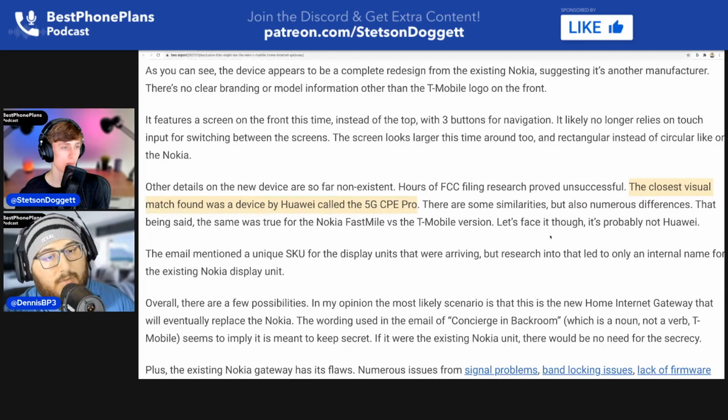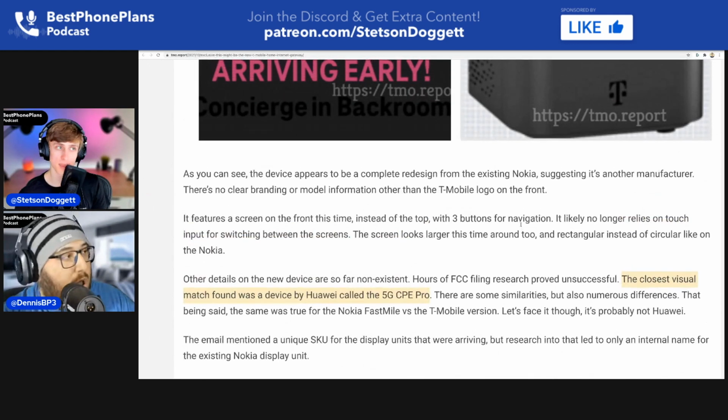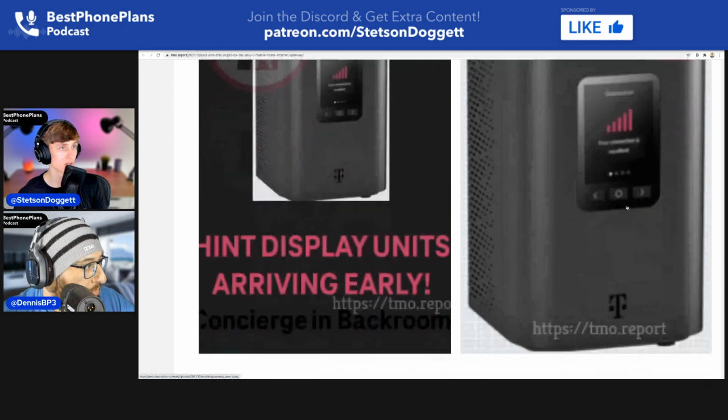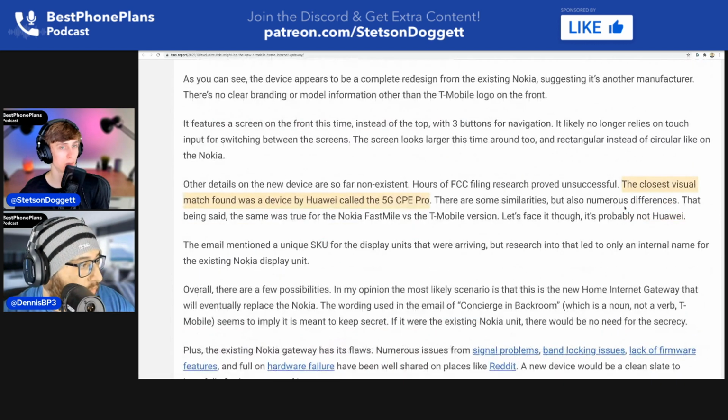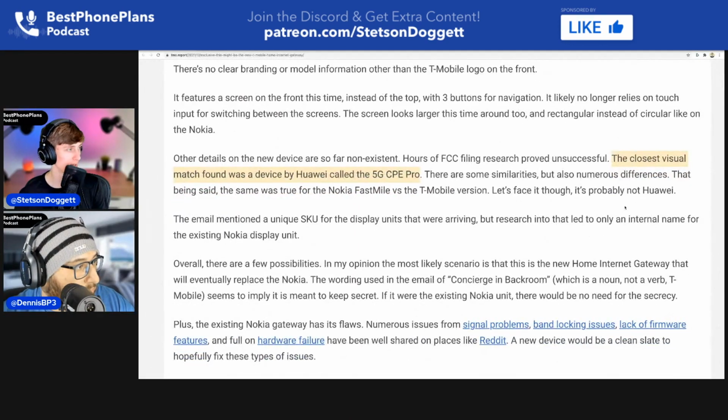And this probably isn't going to be Huawei, right? Given what's going on with the US and sanctions and everything like that. But it might be similar. You do have 3 buttons on the front right now. It looks like you've got a select button in the middle and your arrow buttons. This is looking nice and probably, as you said, Dennis, much needed for that T-Mobile home internet experience.